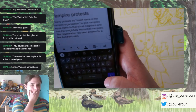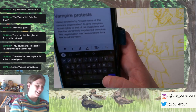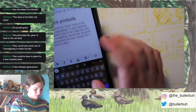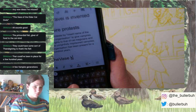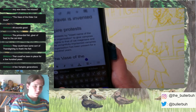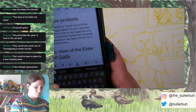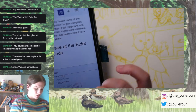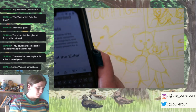Right, then we've got the vase, the vase of the elder cat gods. Right, so switch back to the normal text because, of course, the phone doesn't do it by itself.